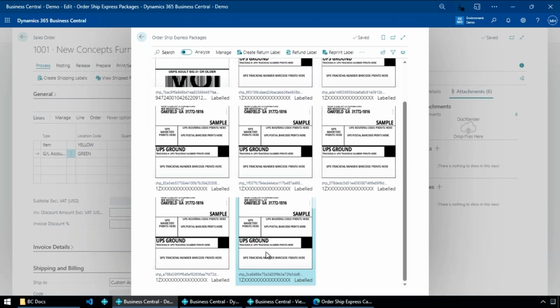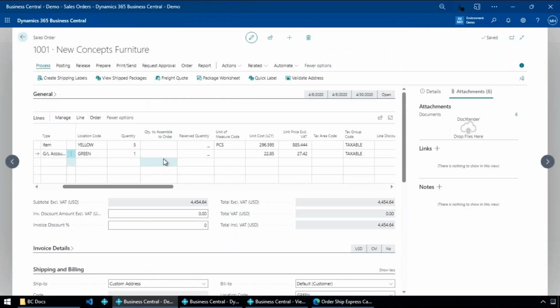Or if I made a mistake and I'm like, oh, I can't use a 12-inch box, I got to use a larger one, I could cancel that label and then go and create new labels for the shipment instead. So fairly full-featured capability, very quick and easy to go in there, grab your shipping labels, and get the product out the door.